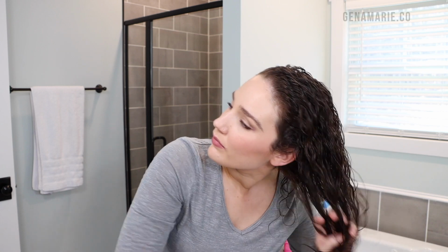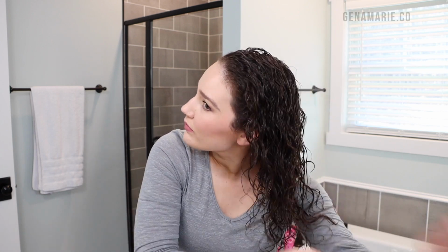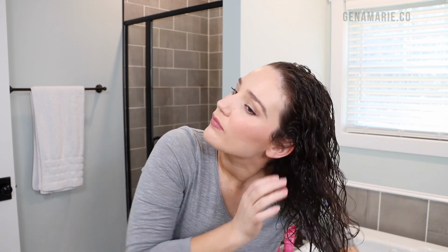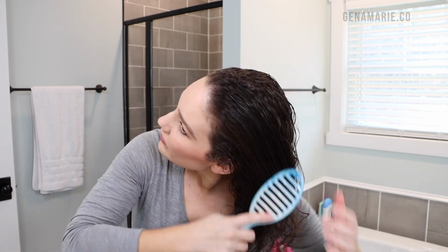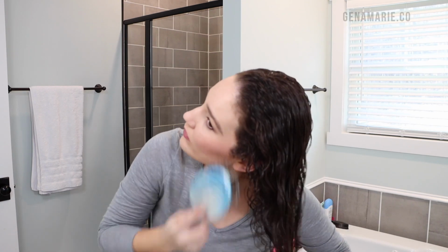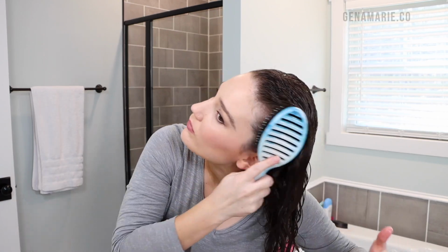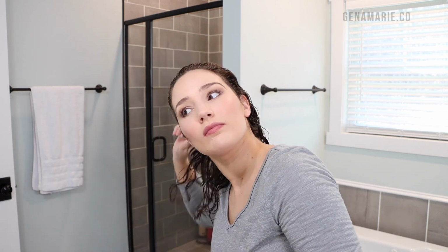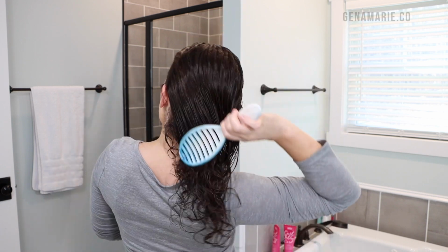So I just rake this through my hair entirely. I smooth over the very frizzy areas and make sure the ends are really good and covered. And then I do like to comb it through just to make sure every single strand is coated with this curl cream to make sure that it's evenly moisturized. You don't want to have areas that end up frizzy and dry. So by brushing it through, I'm evenly distributing it, and I'm not going to ruin my curls by doing this because I'm going to do some styling afterwards.